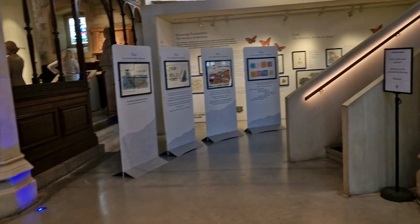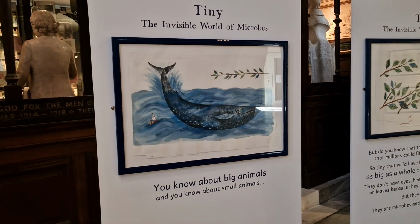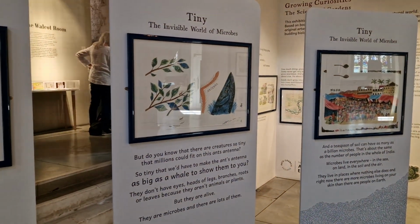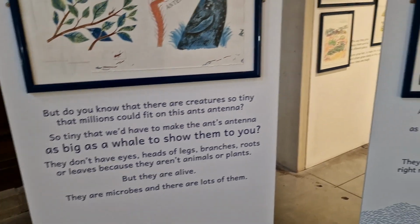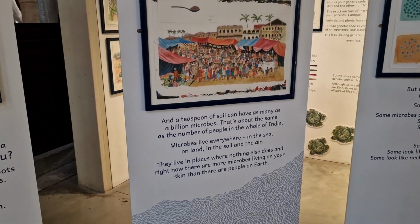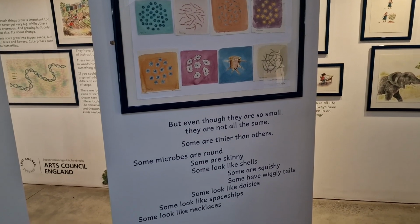We're now going to go upstairs. We didn't cover these, so we will quickly. Visible world of microbes. I assume it has, but I hope this place has a toilet, because they're quite few and far between now in London. Let's take a look upstairs. Admission can be purchased from the shop. I've purchased my admission.